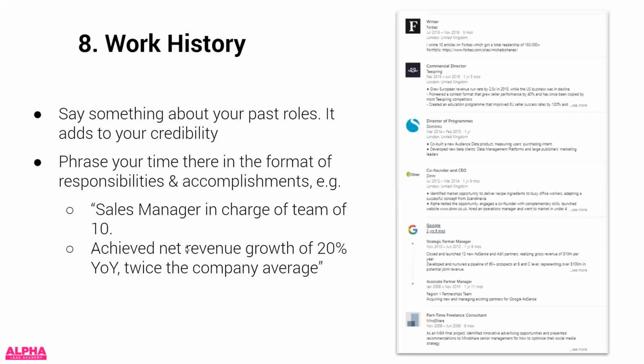Now, let's look at your work history, anything that you have done before, what you currently do. Say something about your past roles. It adds to your credibility when people see that you've had several roles, let's say even senior roles in good companies. It can only help you. Phrase your time there in the format of responsibilities and accomplishments. For example, sales manager in charge of team of 10, achieved net revenue growth of 20% year on year, twice the company average.